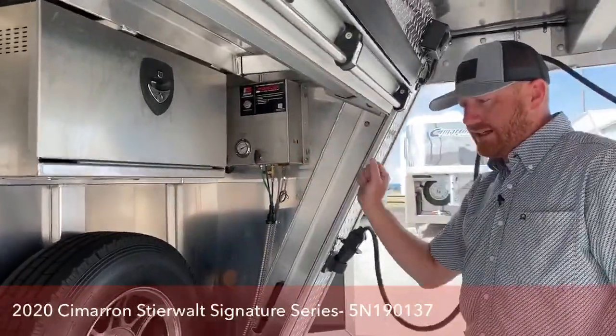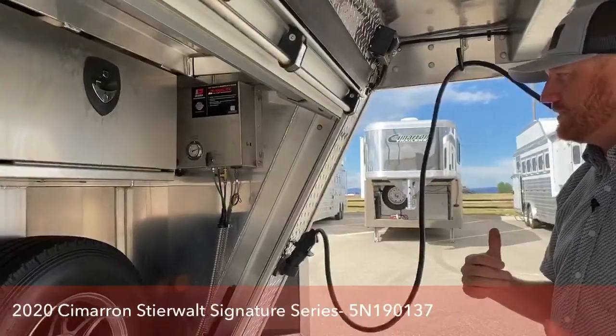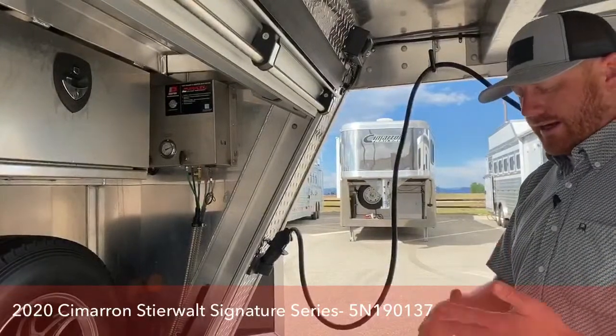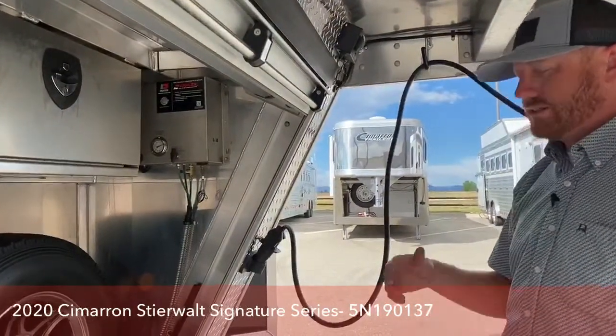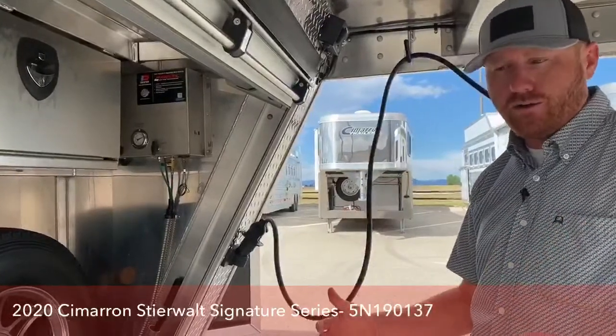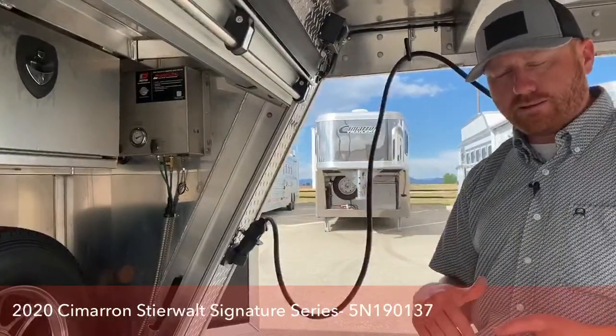It's on and raise. Right now I have it in the raise position. We say it time and time again, we prefer you load your animals and your equipment when it's in the lower position, just because it's about 2.5 inches lower to the ground. The angle of the ramps isn't as steep.